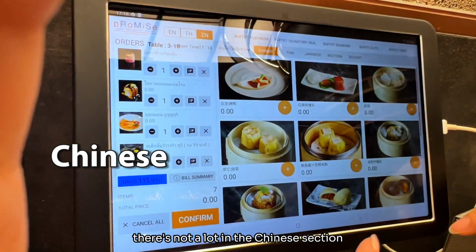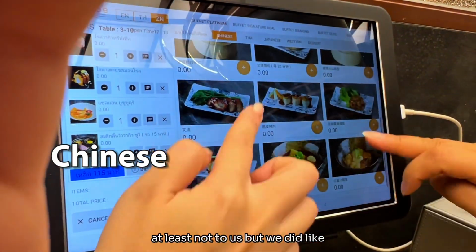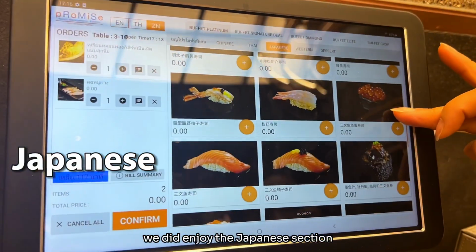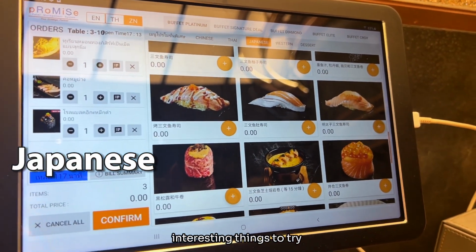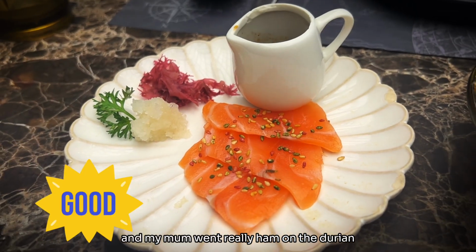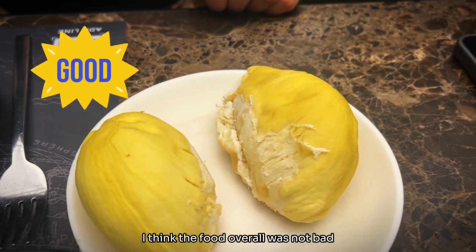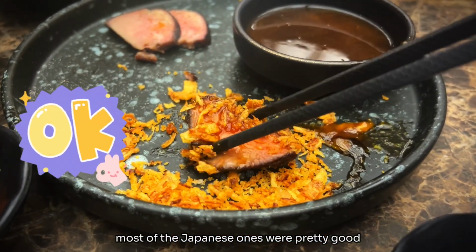There's not a lot in the Chinese section, at least not to us, but we did enjoy the Japanese section. There was a lot of sushis and sashimi and interesting things to try. And my mom went really ham on the durian. I think the food overall was not bad. Actually, it was pretty good quality. Most of the Japanese ones were pretty good.